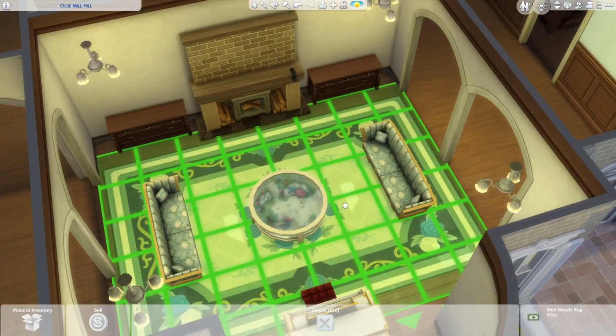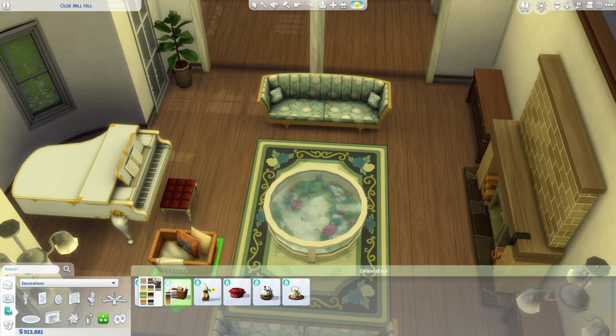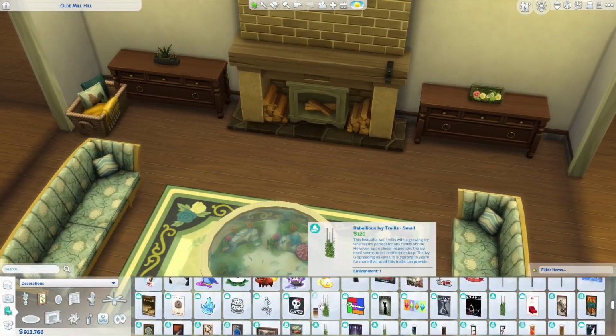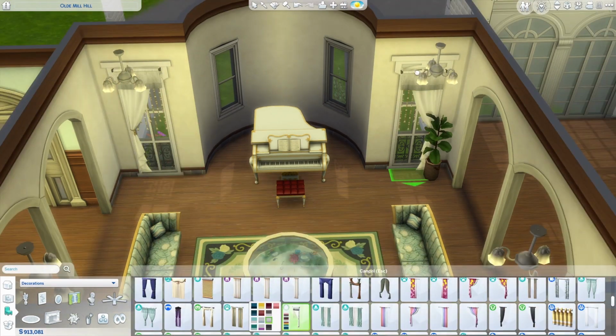And when I say I use every pack, I mean I even used My First Pet stuff. It's the coffee table. It's the fish coffee table. It's amazing. It's so good. I love that coffee table.